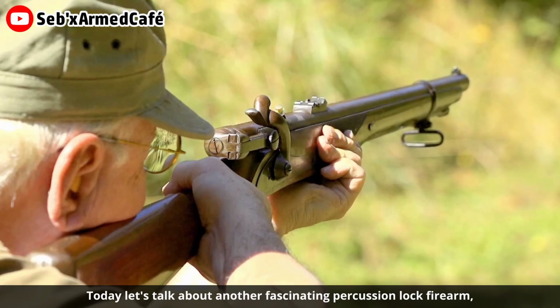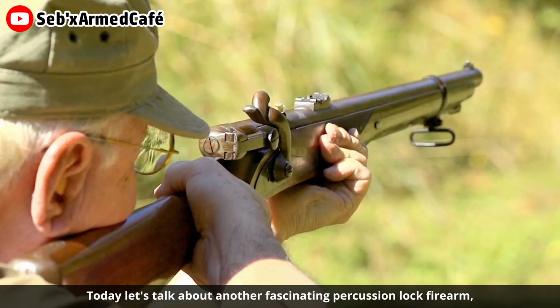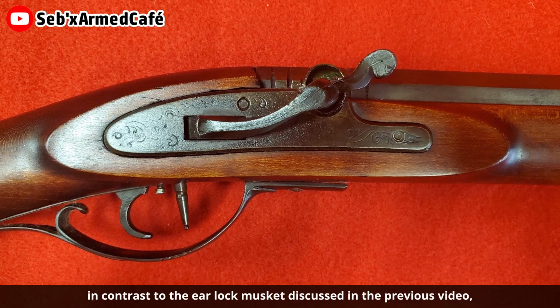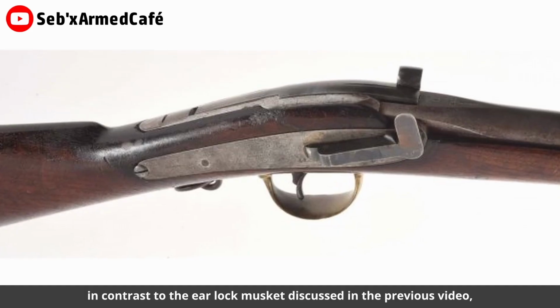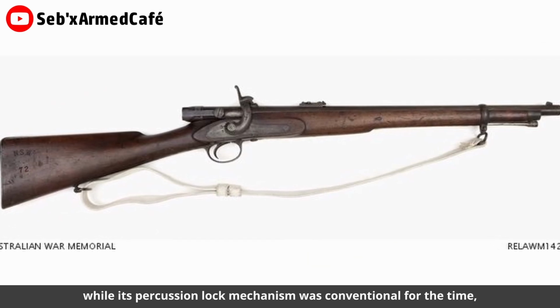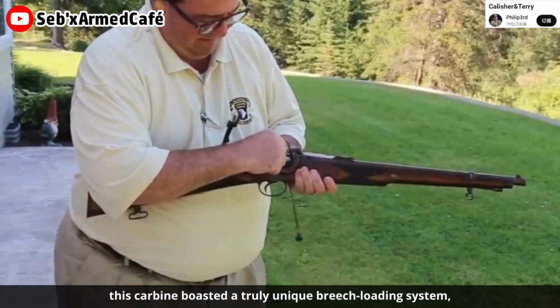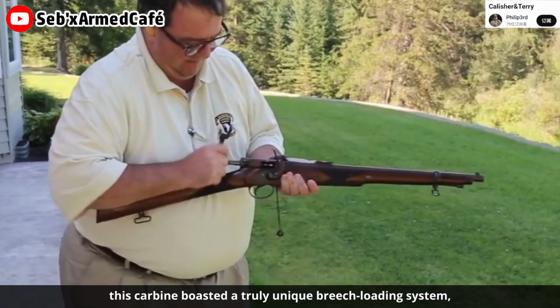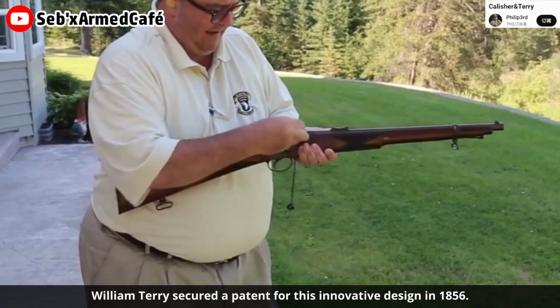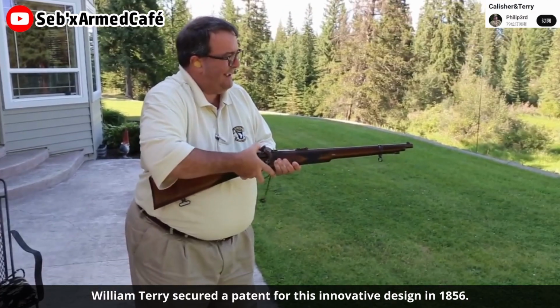Today, let's talk about another fascinating percussion lock firearm, the Calisher and Terry carbine. In contrast to the earlock musket discussed in the previous video, its percussion lock mechanism was conventional for the time. This carbine boasted a truly unique breech-loading system. Terry secured a patent for this innovative design in 1856.